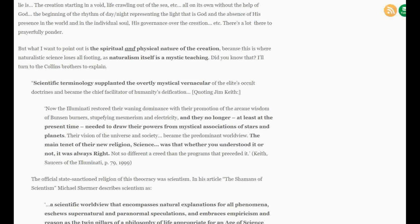Not so different a creed than the programs that preceded it. That's Keith from Saucers of the Illuminati. The official state-sanctioned religion of this theocracy was scientism.